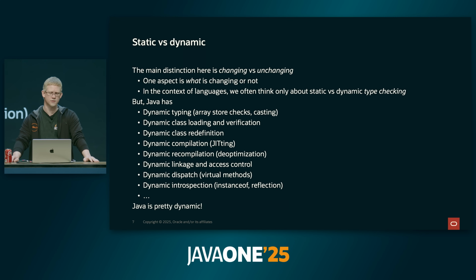In the context of languages, we often only think about static and dynamic type checking, but there are a lot of other things going on. Java has dynamic typing. Java has dynamic class loading and verification, class redefinition, dynamic compilation, our beloved JITs, dynamic recompilation after we de-optimize for some reason. We have dynamic linkage, right? When Java talks about some other field or some other class, it's all done symbolically. We don't hard code addresses. It makes it so we don't have to recompile the world when you drop a new jar onto your class path. We have dynamic dispatch.